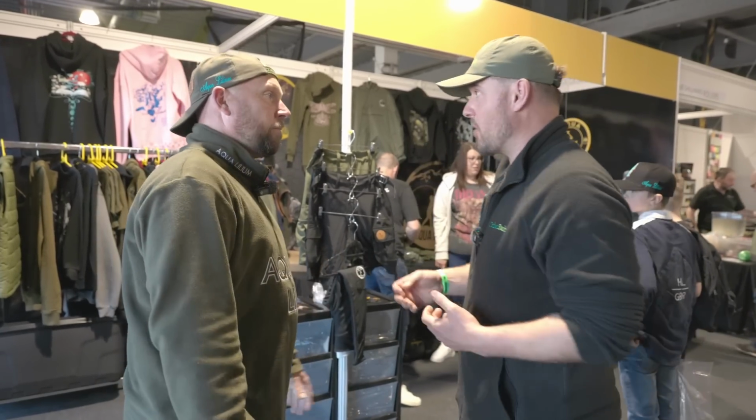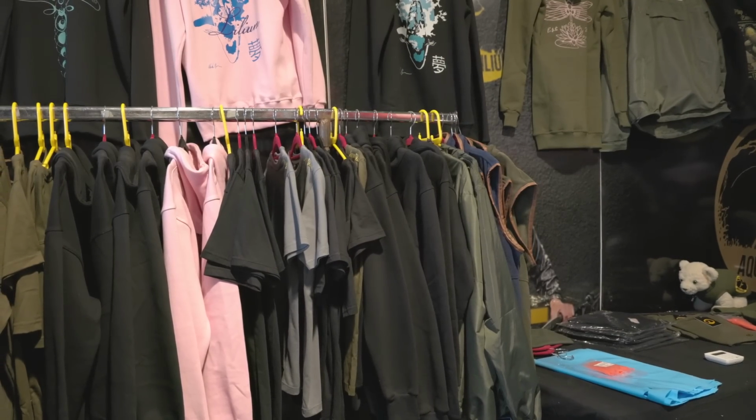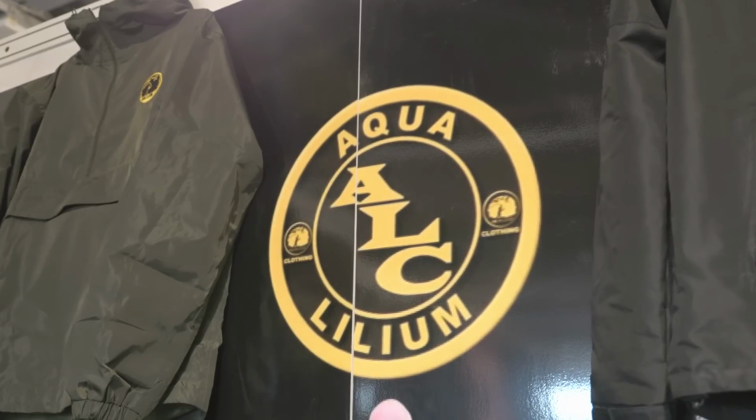Now, we couldn't possibly go over every product, guys, but is that waterproof clothing you do? Is that up there? We do the waterproof smocks. We've won awards with that as well. It does look classy. I wouldn't mind one of them myself. It does look spot on.